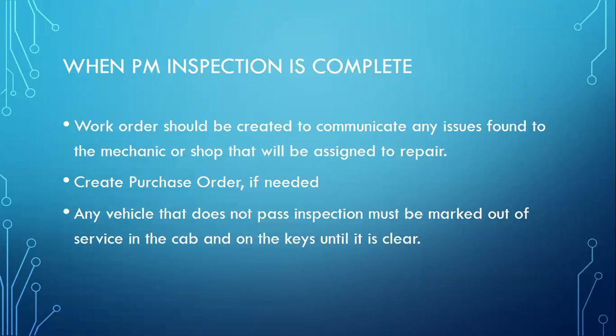We use a purchase order system here. We have parts people. So if parts are needed, our shopkeepers will get us the parts in a timely manner, following obviously the protocol of whatever your municipality is set up to purchase parts.